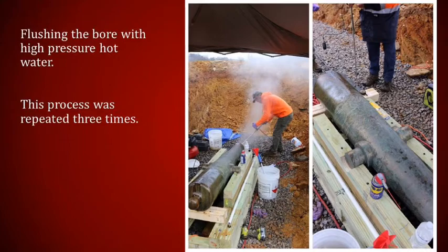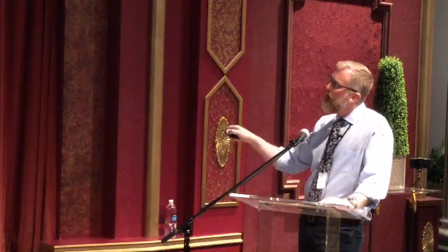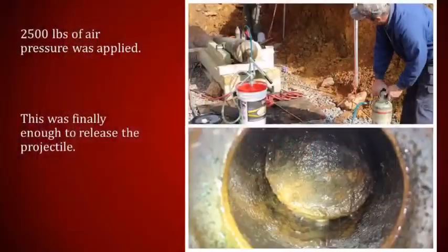And then, after doing this three times, we applied 2,500 pounds of air pressure without a regulator. So the oil pressure is more like a slow push. When you put air behind it, it's like a big thump, like a big hammer blow to it. And it worked well. It pushed the cannonball out, and here we have it about 4 inches from the end. So we were pretty pleased with this.